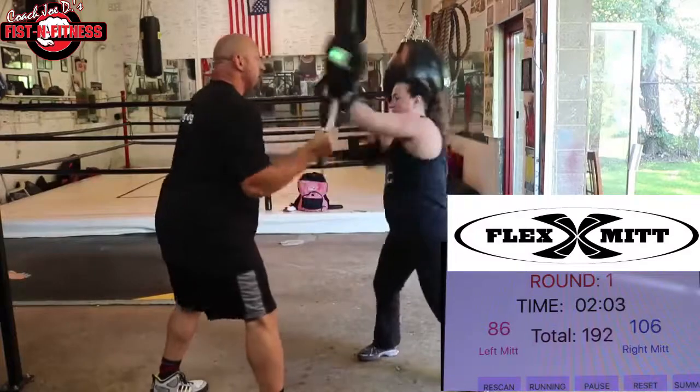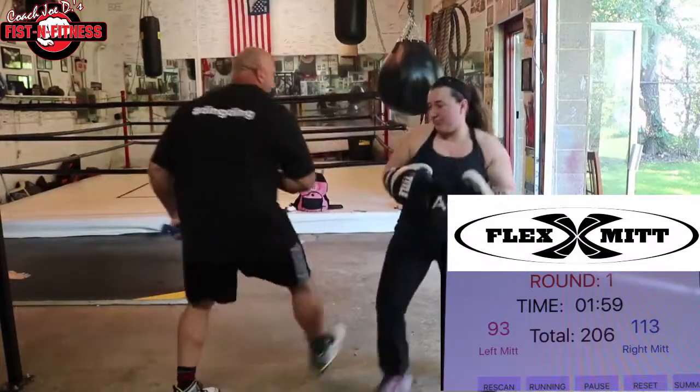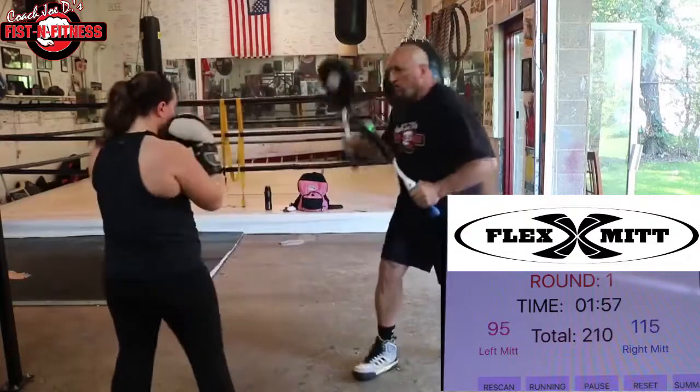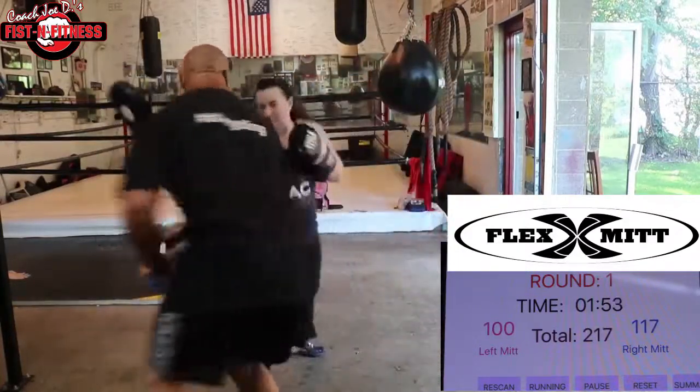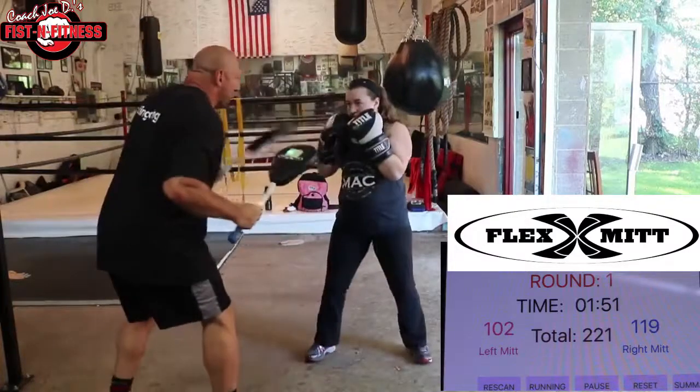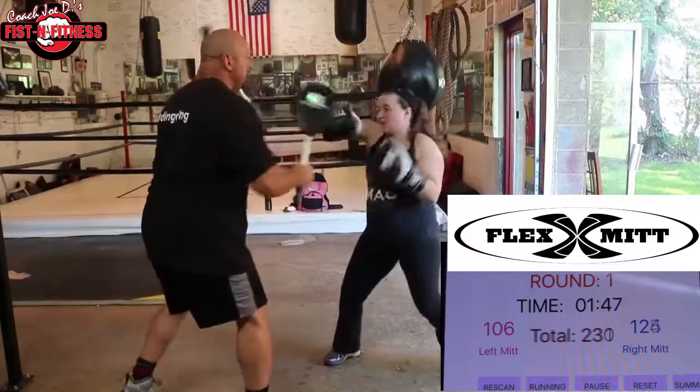The FlexMitt Punch Counter app and sensors really ramp up the intensity of the training and force both the fighter and coach to push the pace. It's got round adjustments, time adjustments, punch counts on both right and left pads, and totals the final count.